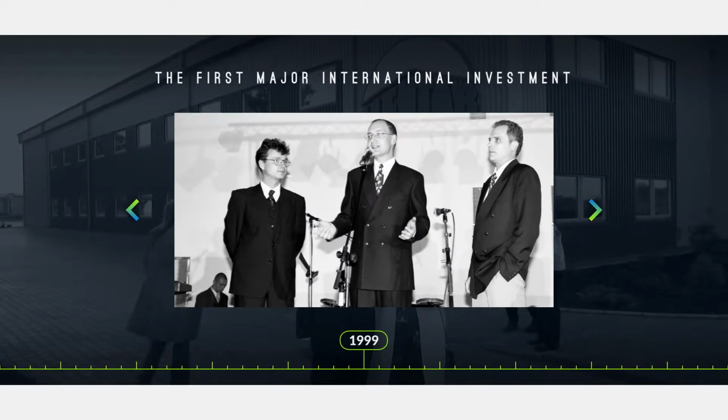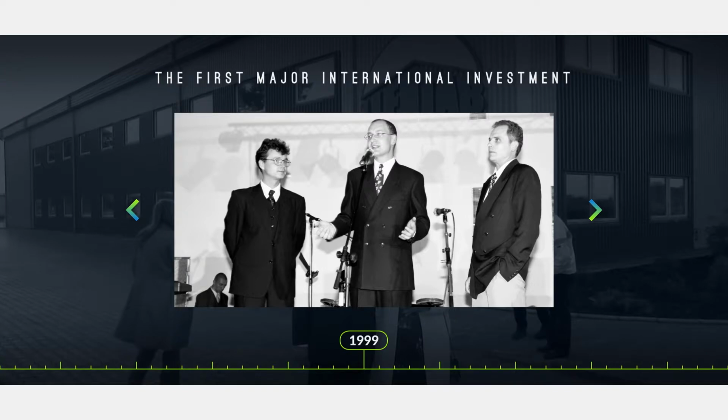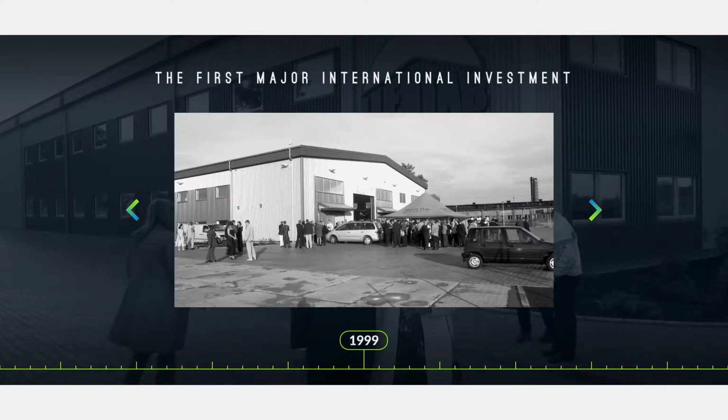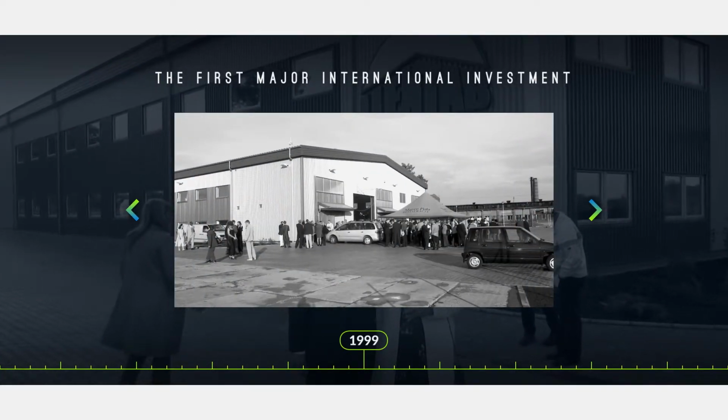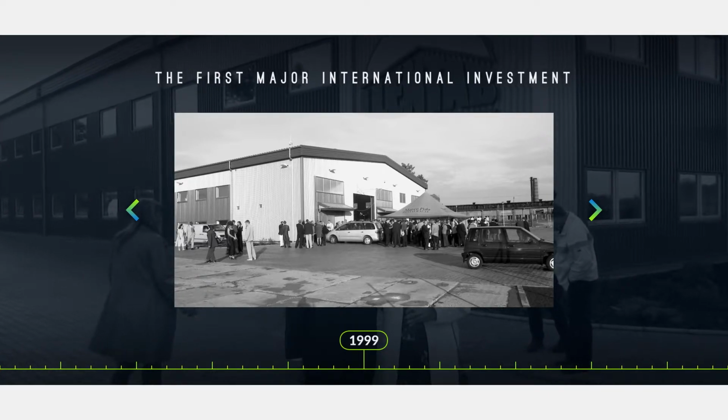LLENTAB completes its first major international investment, the office and storage base for its Polish subsidiary in Gdansk. LLENTAB's ability to assert itself on international markets is growing, and the company's capacity has to be expanded.